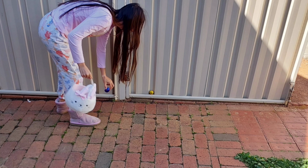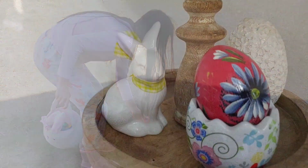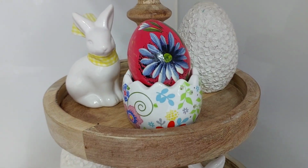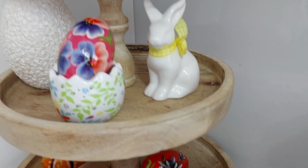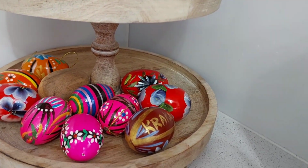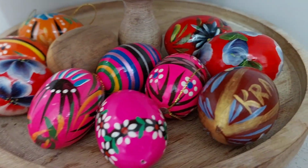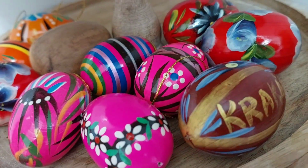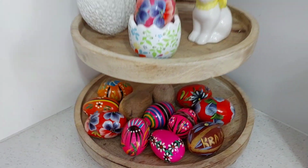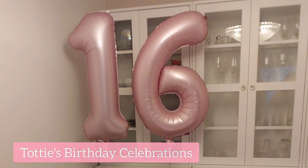And of course, you can't have Easter without the traditional Easter egg hunt. So much fun. And we found all the chocolates this year, so there'll be no nasty surprises found in the backyard in a couple of months' time. What you're looking at now are beautifully painted eggs from Poland. We have Polish heritage, and of course, Poland is very famous for painted Easter eggs. Here's a little bit of footage from Totty's birthday.